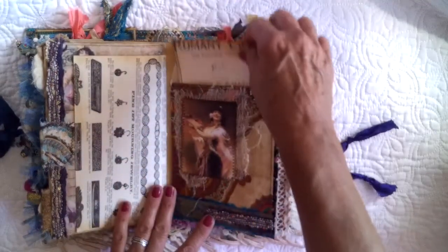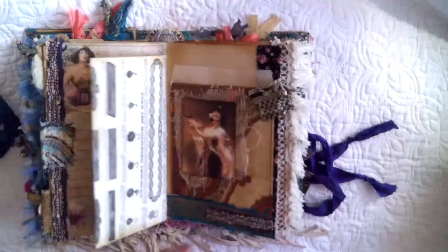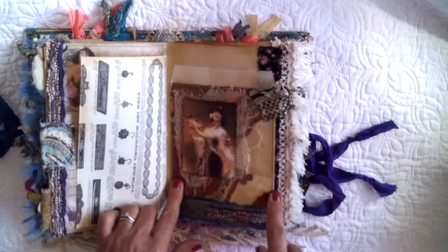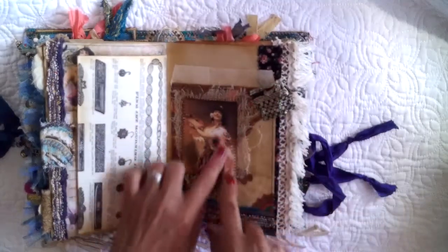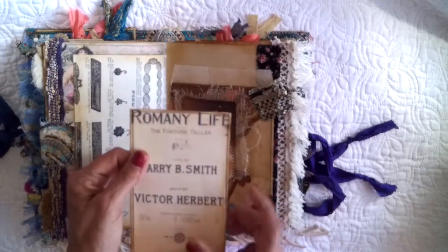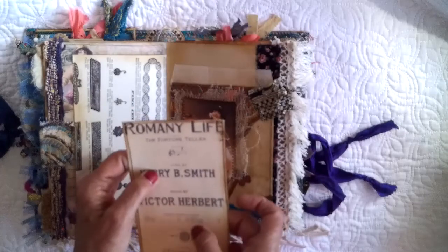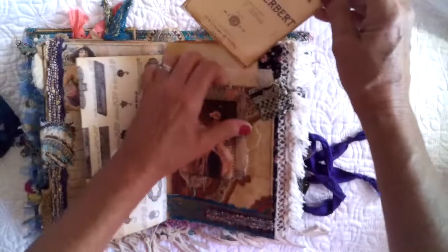Glassine envelope. I decoupaged with napkin. Some sari ribbon and trims. Another image by Mrs. Cogs. This, I think, was in the kit. Yeah, I'm pretty sure that was inside the kit.